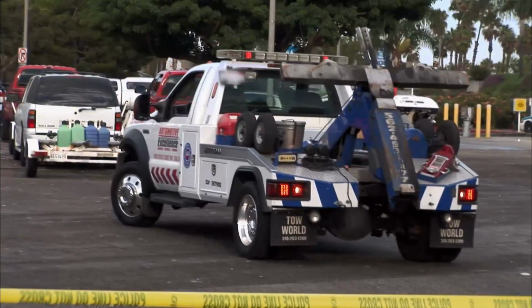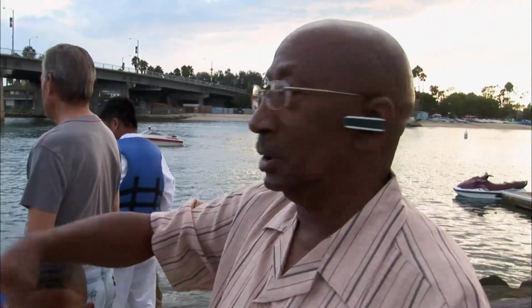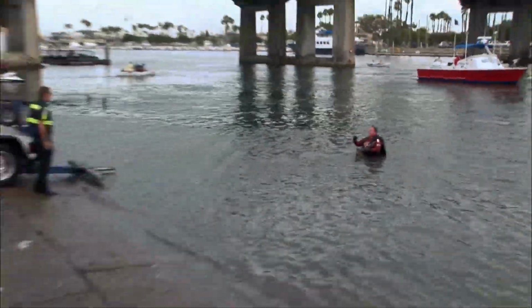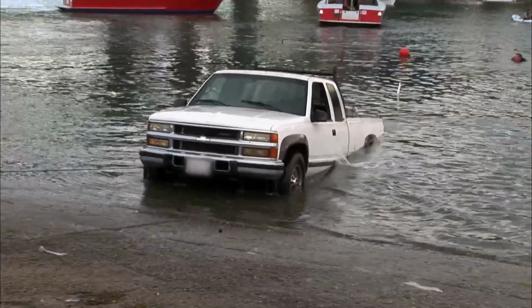As the tow truck arrives, an amused crowd gathers on the boat ramp. He was trying to pull his boat out of the water, and his outdrive was down. So we started screaming and yelling for him to stop because his outdrive was hitting the concrete there. So he jumps out of the truck. He didn't set his brakes or put the truck in gear. He came and jumped into the boat, and everything started sliding into the ocean.